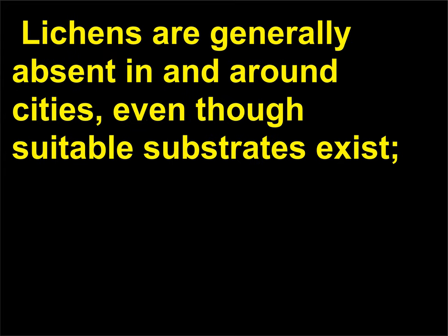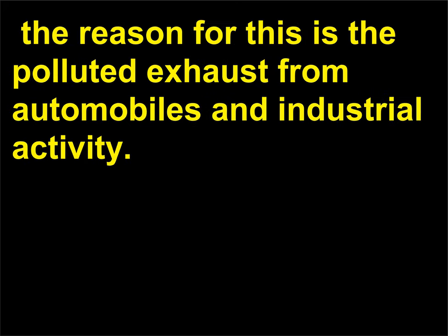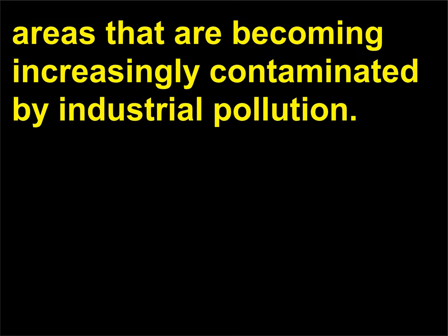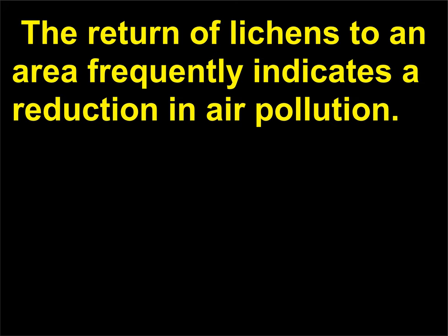Lichens are generally absent in and around cities, even though suitable substrates exist. The reason for this is the polluted exhaust from automobiles and industrial activity. They are beginning to disappear from national parks and other relatively remote areas that are becoming increasingly contaminated by industrial pollution. The return of lichens to an area frequently indicates a reduction in air pollution.